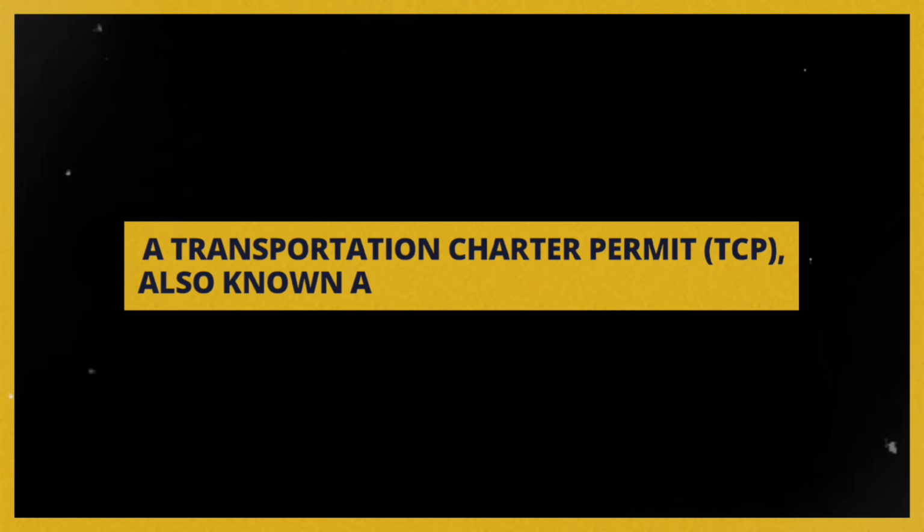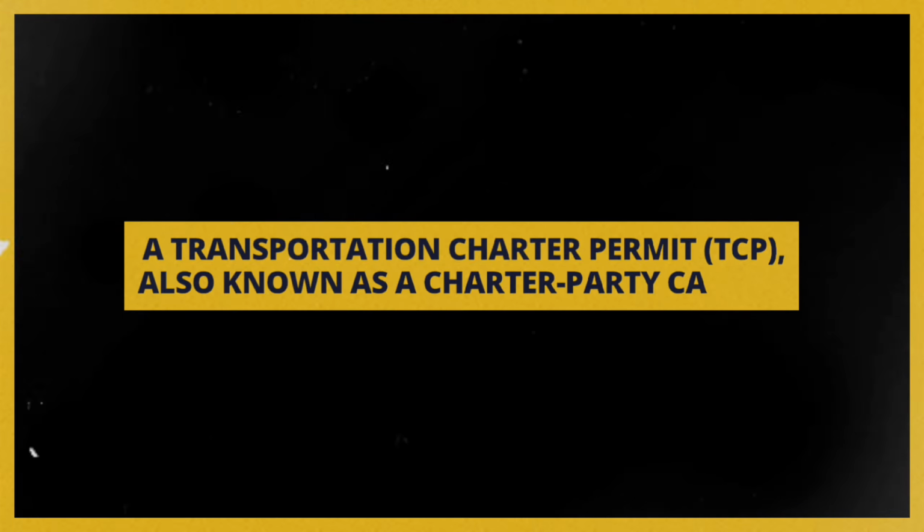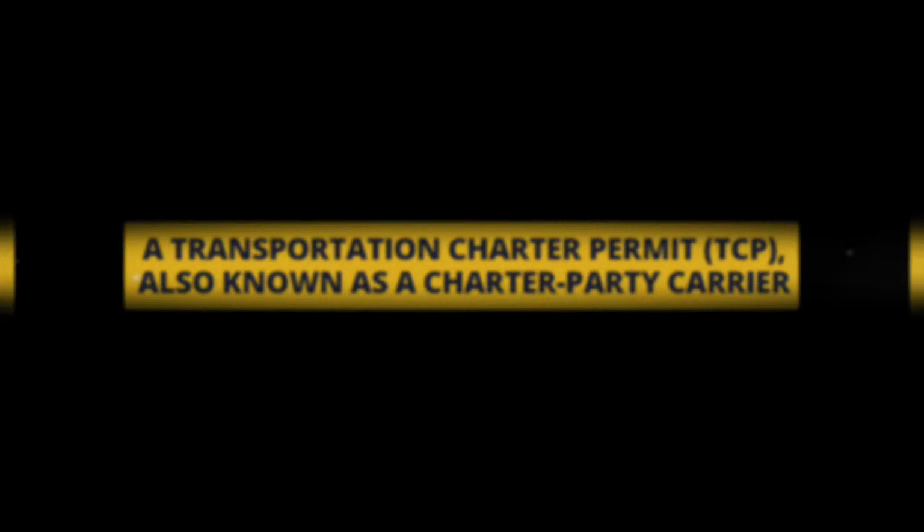A Transportation Charter Permit, TCP, also known as Charter Party Carrier license, is required for businesses that charter vehicles in California to transport passengers based on a pre-arranged fee that will be calculated over distance and miles. So basically, if you're going to charge people, you've got to get this permit.